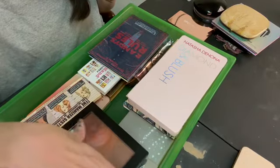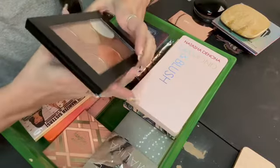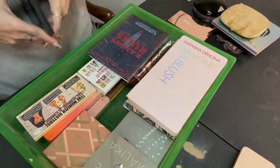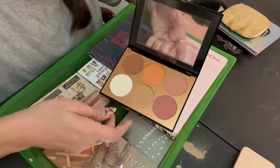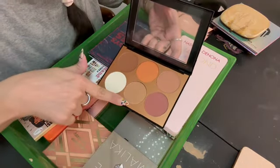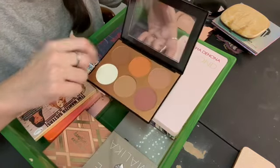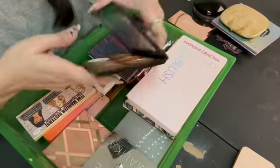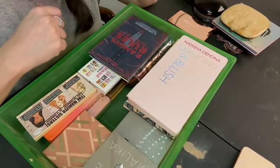This is a newer one. I don't think I've even used this. I got this on sale last year. Well, I didn't get it last year. This was last year's holiday face palette. I think I got it on sale a couple of months ago. And it's got, this is a highlighter, a matte bronzer. To me, this is a shimmery bronzer. This is probably also a highlighter. This is a blush, and then these are blushes. I haven't used it yet, so we'll hold on to it. Again, it's the Sephora collection. Again, I think that was a holiday palette.